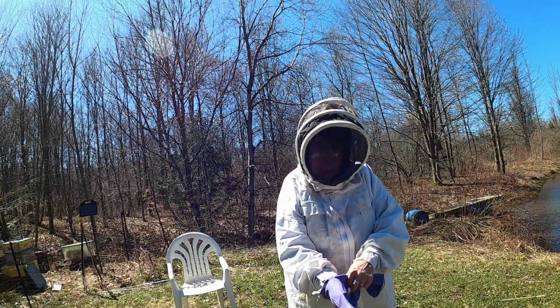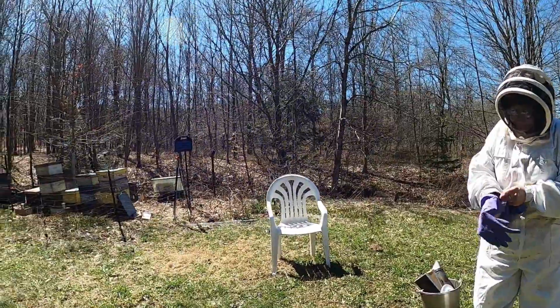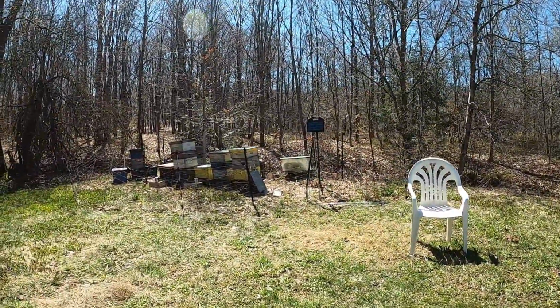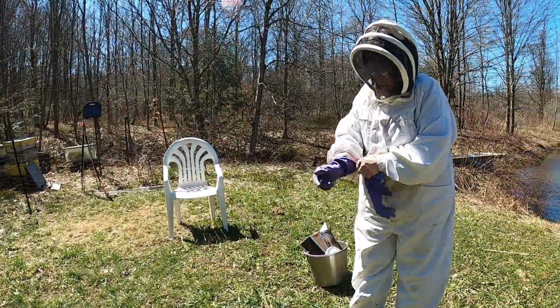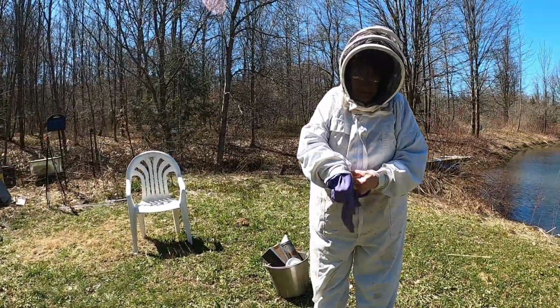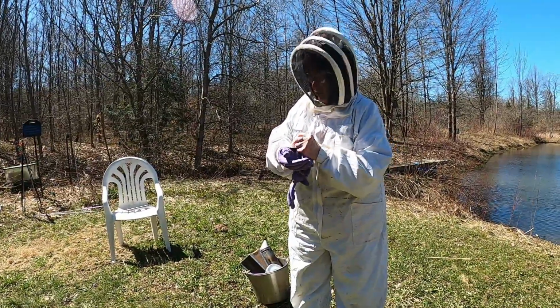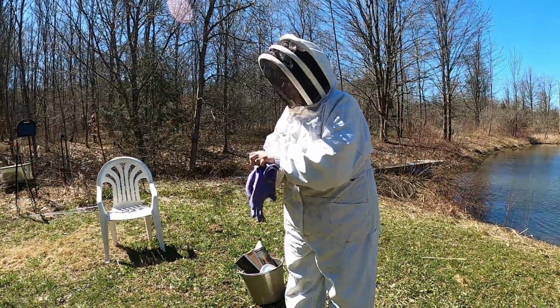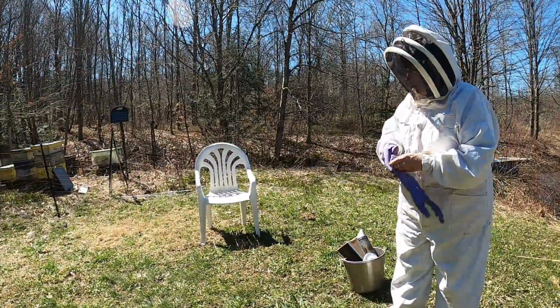Go ahead. I'm Kathy Peterson and this is my bee yard. It's still a little messy from over the winter, but I'm going to take you in and show you what the inside of the beehives look like. The bees are all out working today. You can see they're all flying around there.